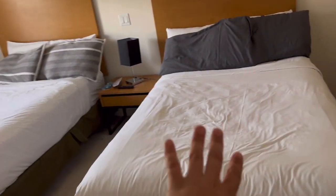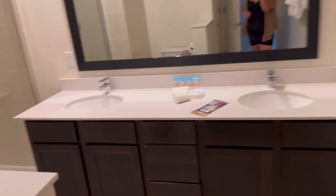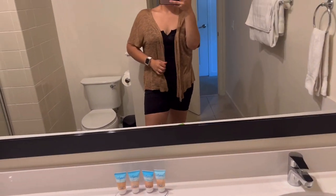As you can see, I got 2 full beds, and this is like a private room here. I said private, but I don't even know what I'm saying. But anyways, I got the TV, and I got 2 full beds. Real nice. Also, guys, this one has a bathroom. And look how nice. Okay, so this is the toilet. Guys, I look so bummy because I was in the pool and everything. So I need a change.